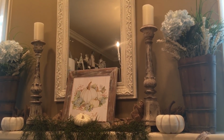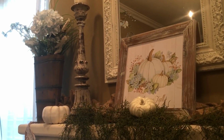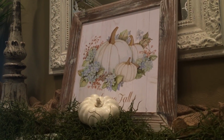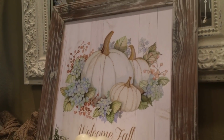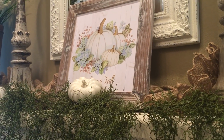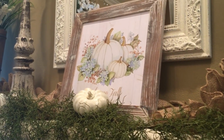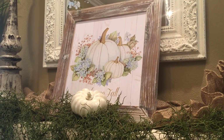Trying to make it brighter. There we go. Kind of brightened it up a little bit. And then I found this really pretty picture that went along with my colors and the blues and the whites, and it says welcome fall on it. And I found that this year at Kirkland's. I had to think about that for a minute. And I believe it was $14.99 and it was 30% off.